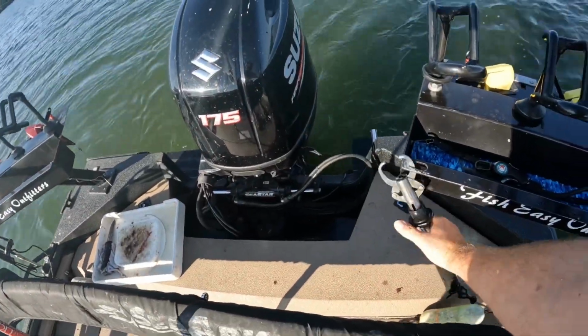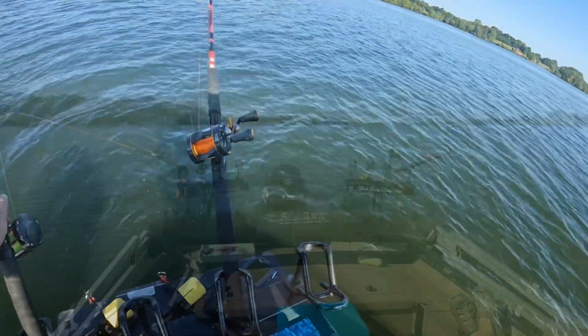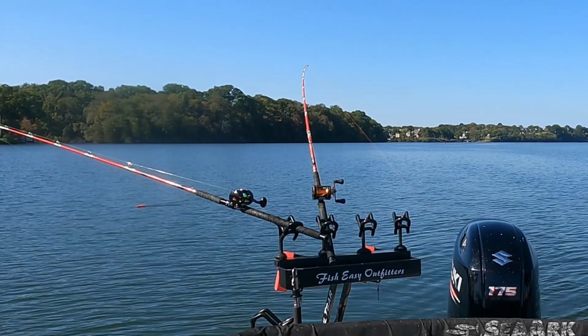I just need to get the net ready. I took time to get the net ready, but it was barely hooked, so I figured that was gonna happen. Well, let's get in our big old hunk out there.